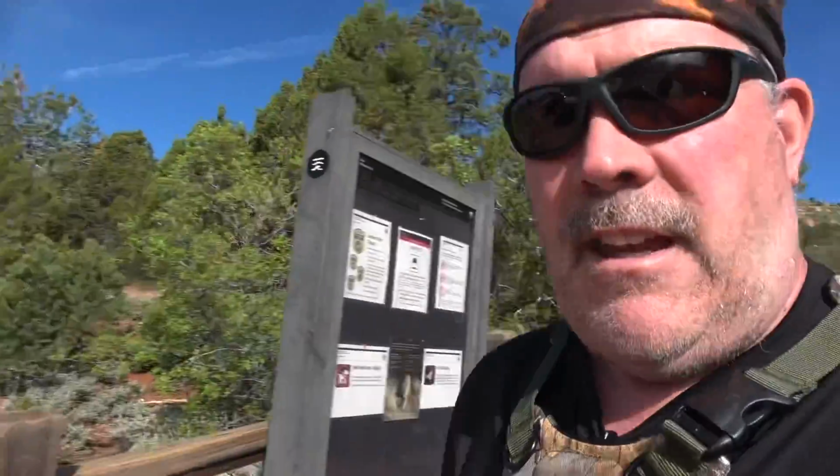So this is a really beautiful spot. Unfortunately, right now the sun is coming over the cliffs, so you can't get a really good shot of the cliffs. But we'll see. Let's see what this trail is all about. Let's take a walk. Come on.